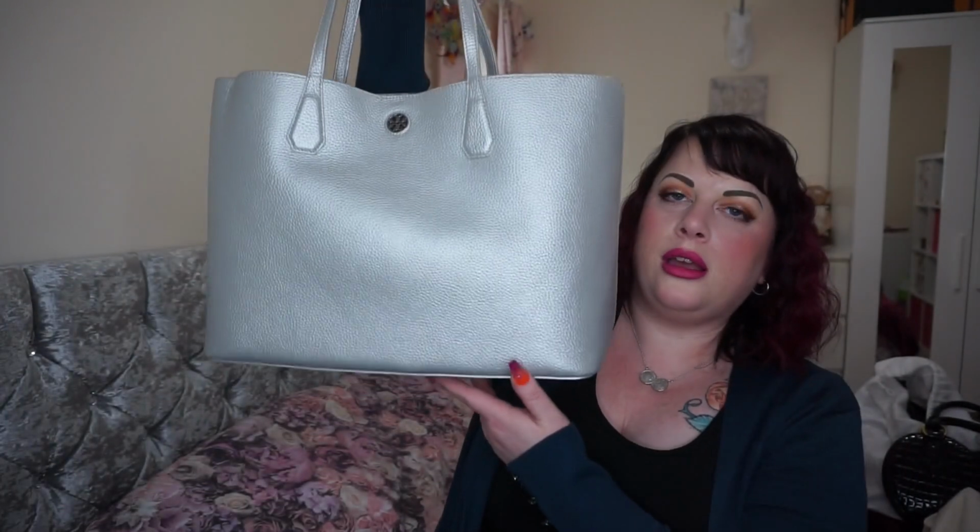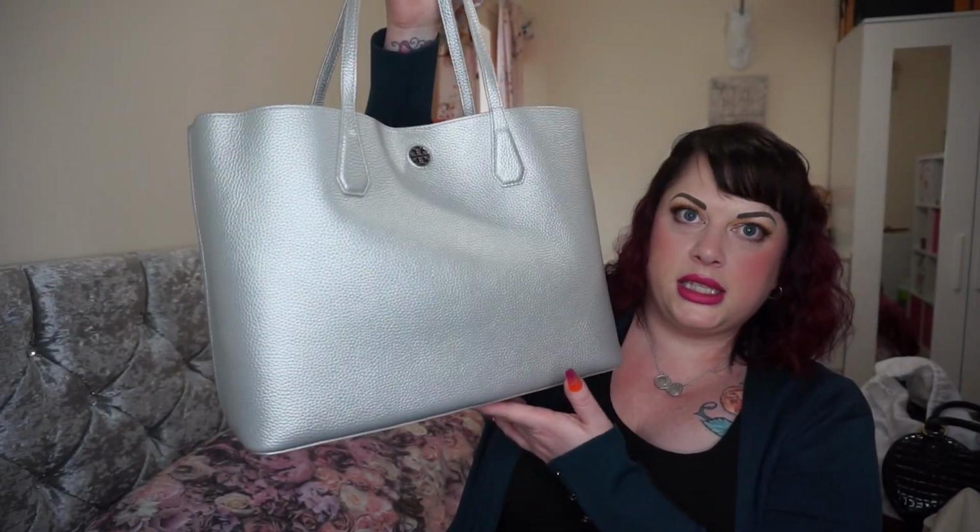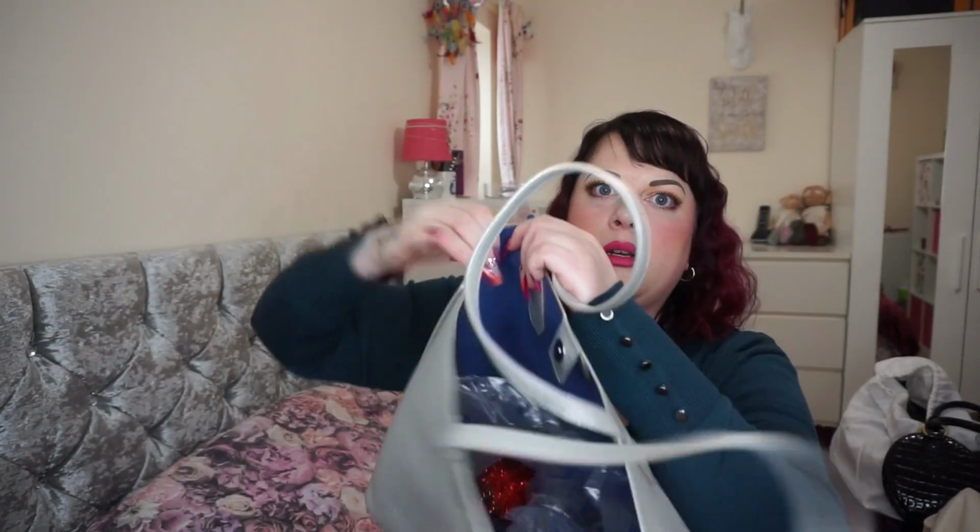Then what have we got? Got this bag here. Now, I'll be honest with you, I haven't really used this bag, but I bought it in the sale and I got it for a really, really good price. So I've kept it for if I go away on holiday or anything. This is my Tory Burch Perry tote in metallic silver, and it has got the blue lining there.